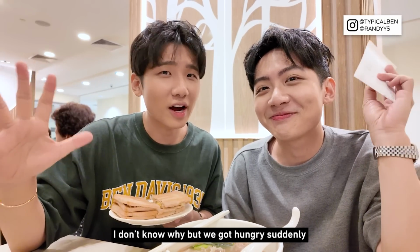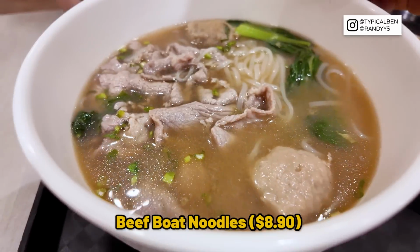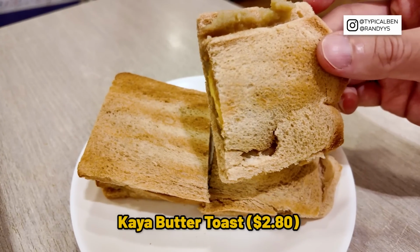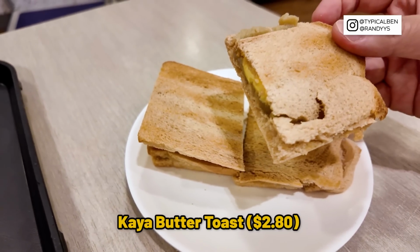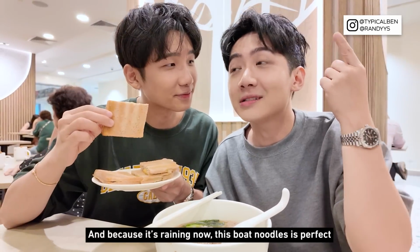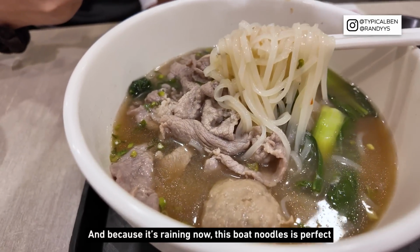Okay, I don't know why, right? We got hungry suddenly, so we ordered one bowl of beef boat noodle, $8.90, and also kaya butter toast, $2.80. I feel like we should all share together. Yeah, I love to share. And you know, because now it's raining, this boat noodle is perfect.